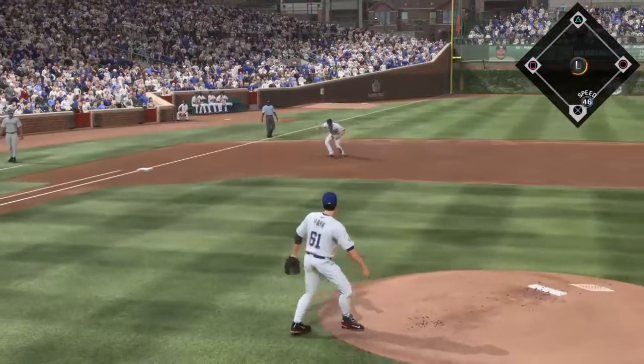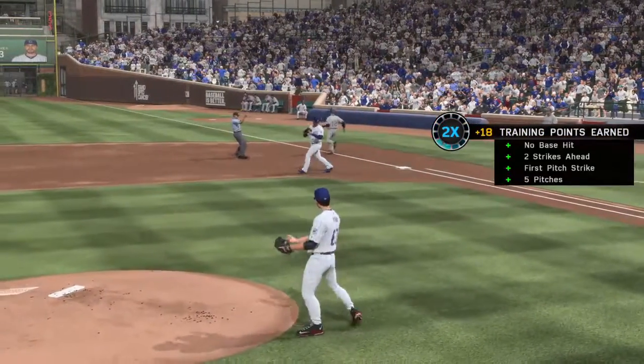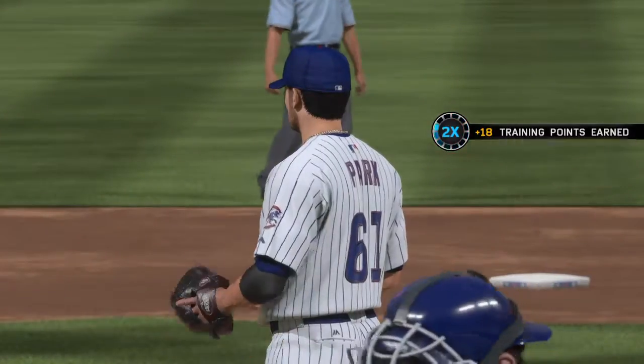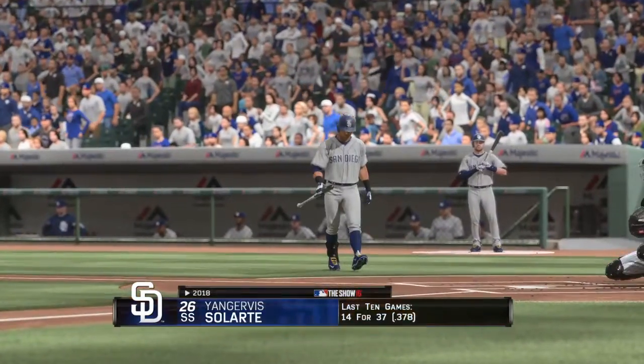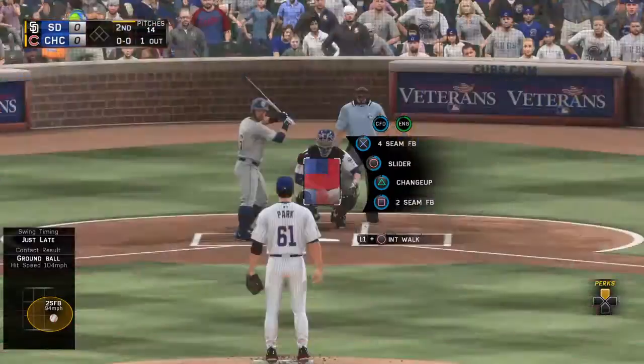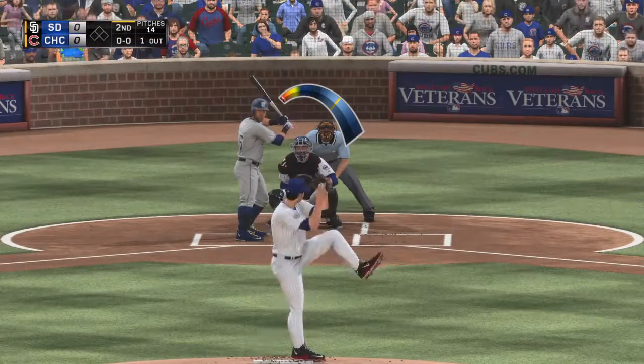Hot shot to third. Dominguez is up with it. Throw to first will be in time, and there's one gone here to start the second. And it's worth pointing out here with the trade deadline approaching, it's getting to be nervous time for some of these guys. You never know what can happen this time of year.